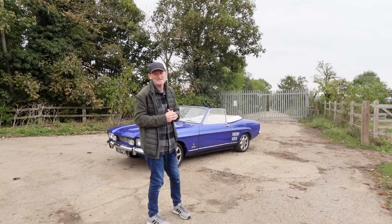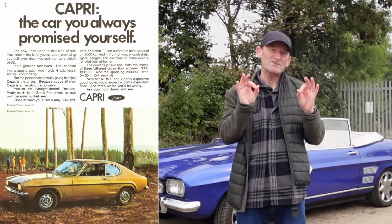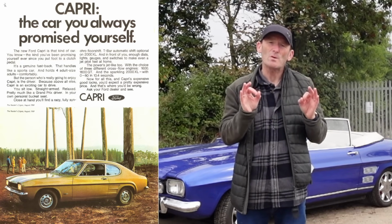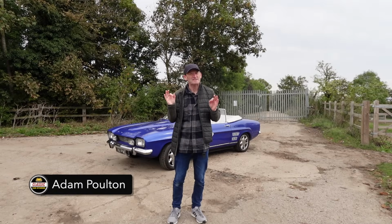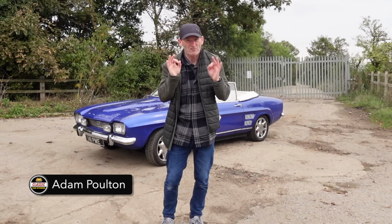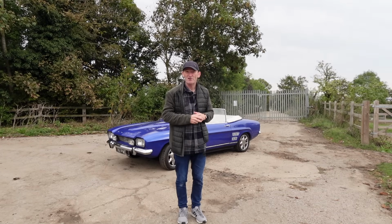In 1969, Ford launched the Mk1 Capri, and the advertisement slogan said, "It was always the car you promised yourself." Well, this car behind me was advertised as the car you always really promised yourself. It's the Crayford Mk1 Capri, also known as the Caprice.